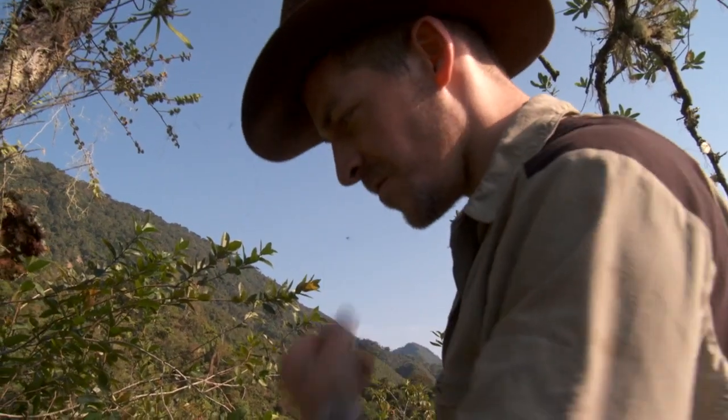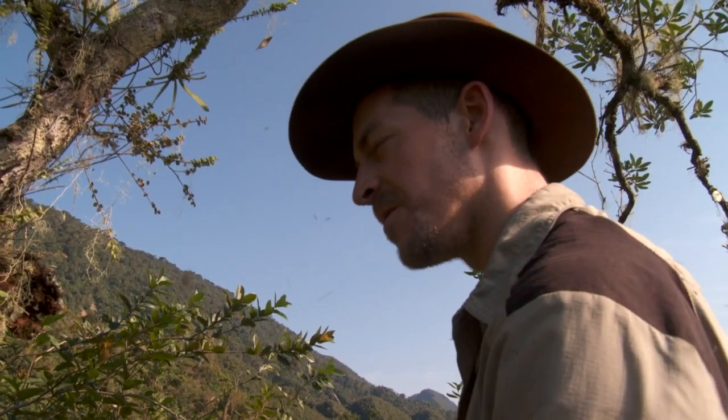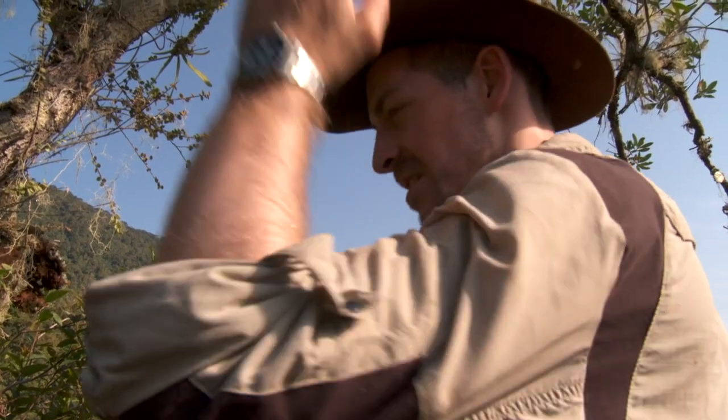Yeah, I think what we're going to do now is just take out the machetes and try and clear some of the stuff off the top here, and that should tell us if the pyramids are interesting or not.